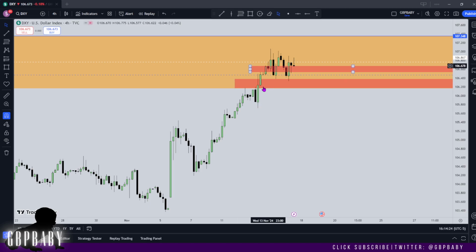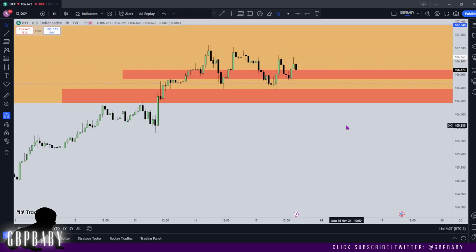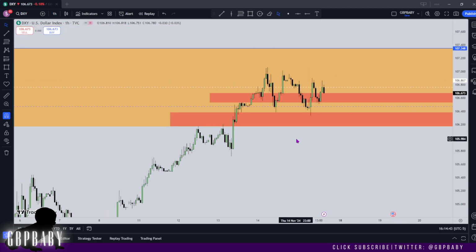So again, I wouldn't be surprised if we stayed in this range for consolidation, moving into Monday and Tuesday. But I don't think it's going to be the cleanest start to the week. I don't think it's going to be clean until about Wednesday, to be honest, as in good trade setups and whatnot. So yeah, that's everything on dollar. I hope that all makes sense. Not really much to say, especially being in conditions like this. Like I said, it's not ideal.